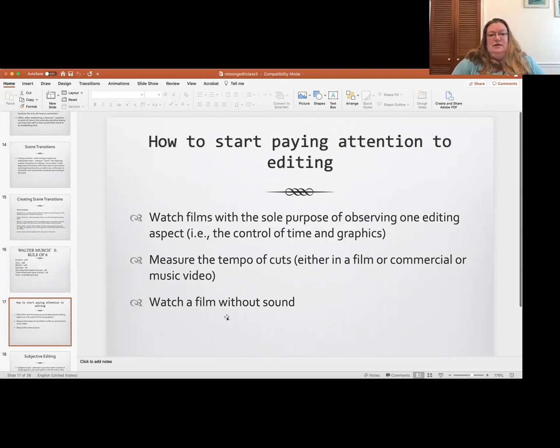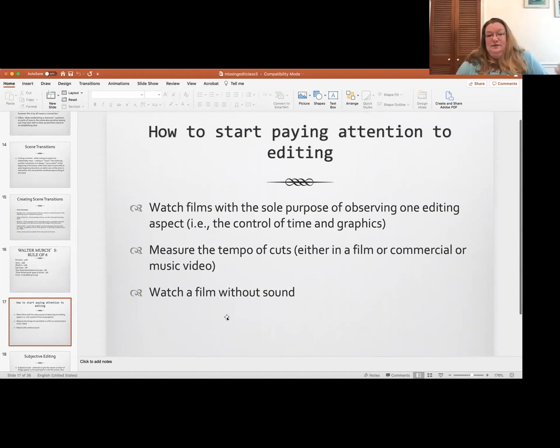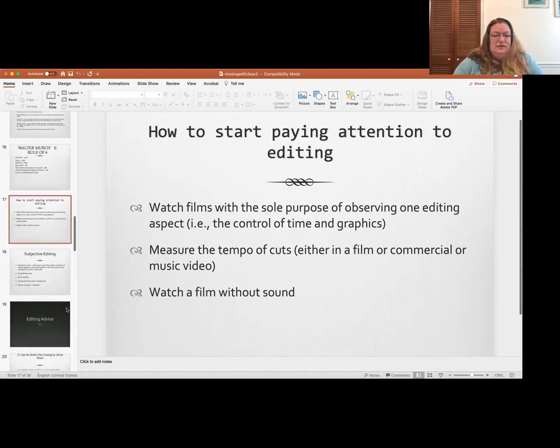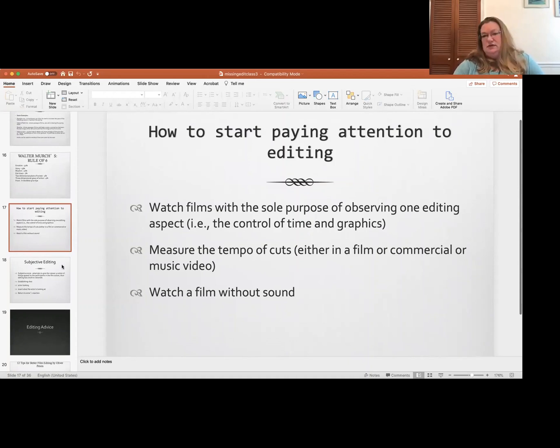All right. So how to start paying attention to editing. Watching films with the sole purpose of looking at the editing. And a good way to do that is to watch it without sound. You can also sort of measure the tempo of the edits. You're like, oh, they seem to be cutting every 3 or 4 seconds. So that's a good way to start paying attention to the editing and kind of see what kind of edits you like and see if there's some cool edits that you could steal, because stealing, of course, is the greatest form of flattery.